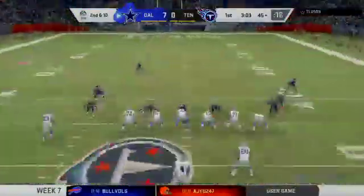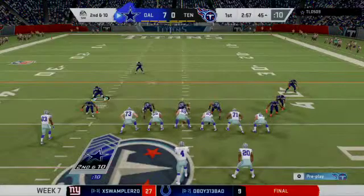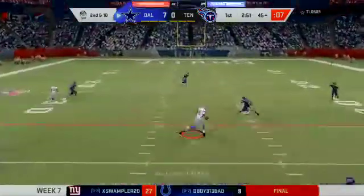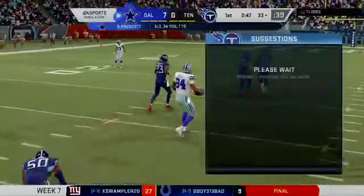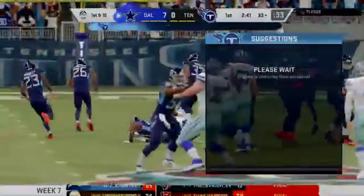So after the run for no gain, here's 2nd and 10. Here we go, 46. 26. 26. Out of the gun. Here's Prescott. He finds Corey Davis. And he's corralled, but not before getting it inside the 35. It's a gain of 12, and the Cowboys pick up the first.